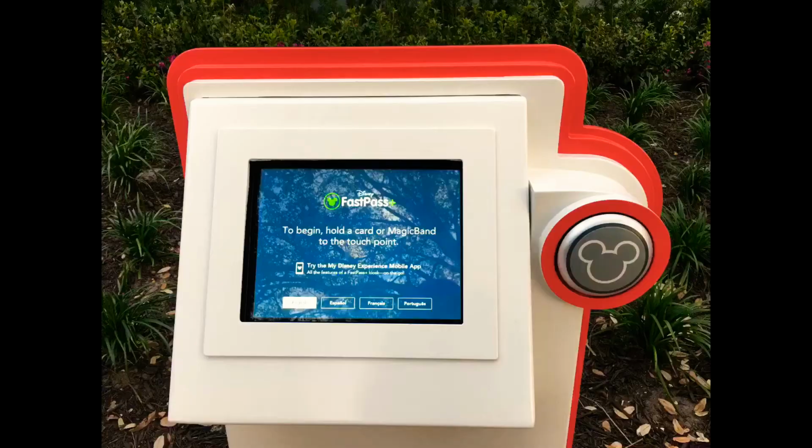And once they are booked, you can link them to your My Disney Experience account that you will create online, which has all your MagicBands. And then you'll be able to use your MagicBand to go up to that Mickey and skip the line.